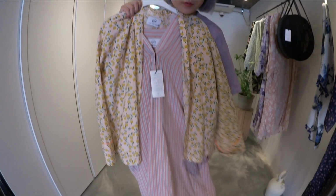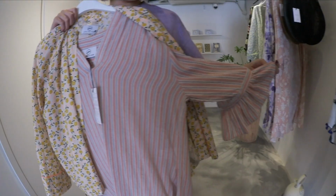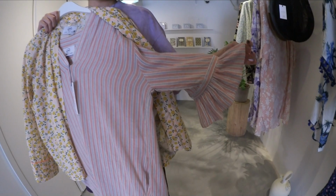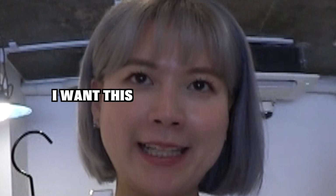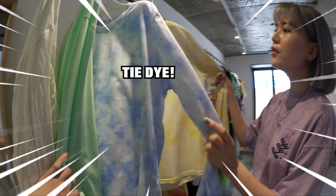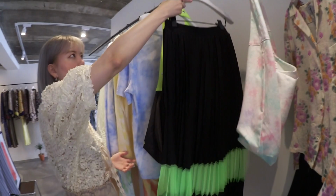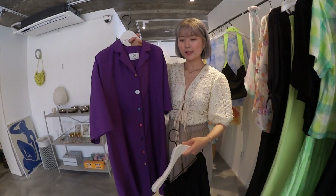This one. What is this dress? Ooh, a long sleeve. At the hem, it has a slit. Oh, ruffle sleeve. And it has these neon pipings. This is a perfect match with all these robes. Last time we didn't have this kind of stuff. Love it. Look at this skirt. The bottom part's neon, but it's see-through. That is really pretty.